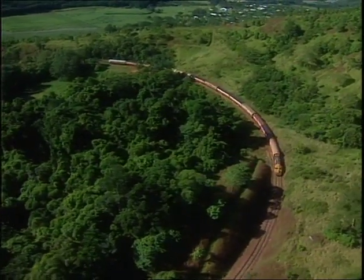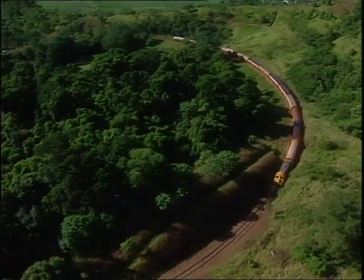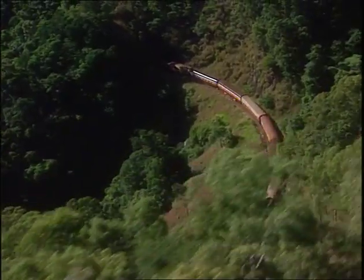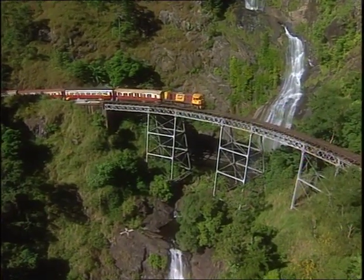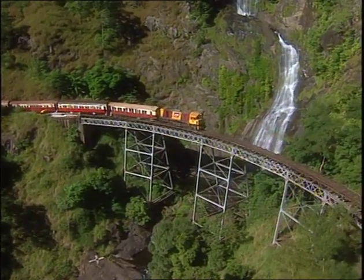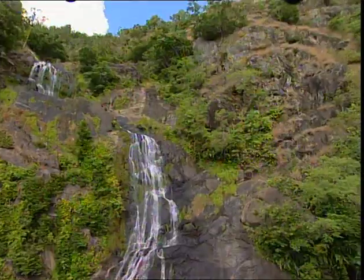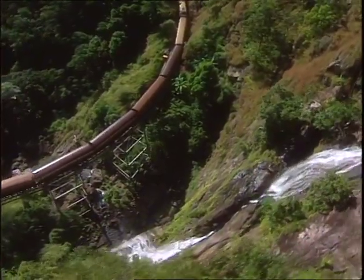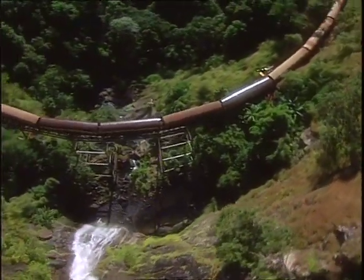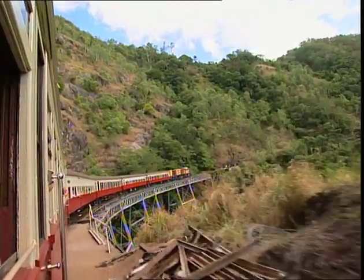From 0 to 1,000 feet above sea level, the train takes 90 minutes to journey through 15 hand-carved tunnels, dozens of bridges, and some spectacular scenery. At one point, we travel within feet of the Stony Creek Falls, our carriage suspended in the air on this fantastic trestle bridge. What an ideal tourist railway.